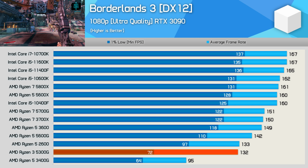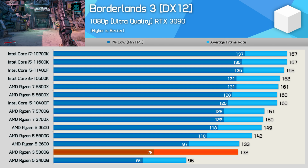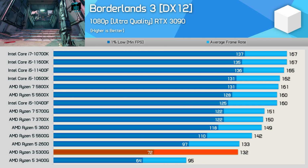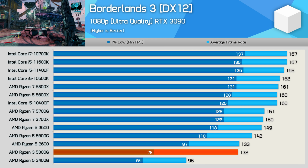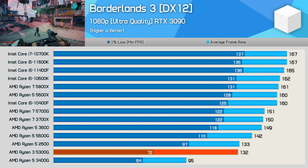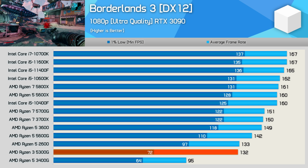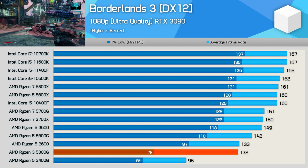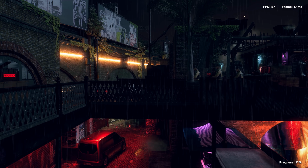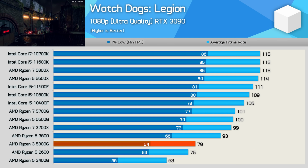The 5300G does appear to do quite well in Borderlands 3 when looking at the average frame rate. However, if we do turn our attention to the 1% low performance, you'll see that it's significantly slower than the R5 2600 and really everything but the 3400G. We're only talking about a 13% improvement in 1% low performance from the 3400G, making the 5300G 35% slower than the 5600G. Performance in Watch Dogs Legion is more of the same really.